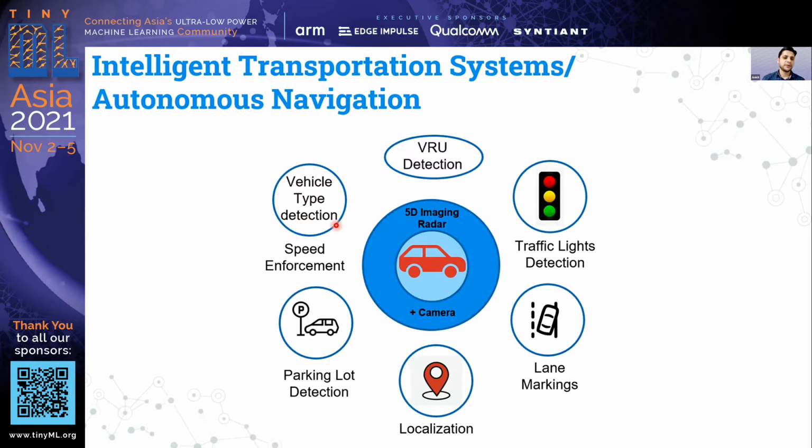I mean, we are not very far away from the time where imaging radar alone will be able to do this, which is vehicle type detection for speed enforcement, because speed limits are different for different vehicles. Maybe for a truck or for a very heavy commercial vehicle, it will be much lower than for a passenger car. So the radar needs to be able to make out what kind of vehicle it has detected and impose the violations accordingly.